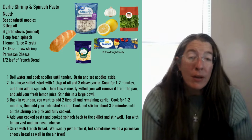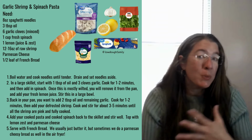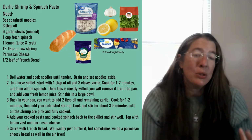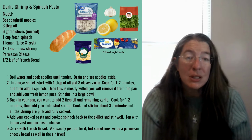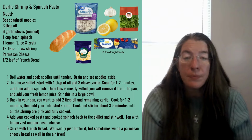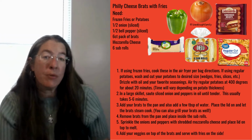Now, whenever we have pasta, I always like to add bread just because it adds that extra crunch, because pasta typically doesn't have crunch. Now, you could just do buttered bread, you could do a garlic bread, or you can even do a cheesy bread. We're going to have multiple cheeses this week, so you could use whatever works best for your family. Our third dinner this week is going to be Philly cheese brats with fries.